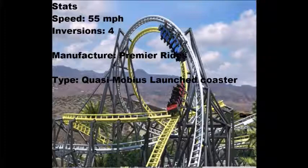It has 4 inversions, and the manufacturer is the same as Full Throttle at the same park, Premier Rides. Not really the coaster that people were expecting. They were expecting to see a Giga coaster, an RMC T-Rex or a Raptor. I guess it didn't show up.